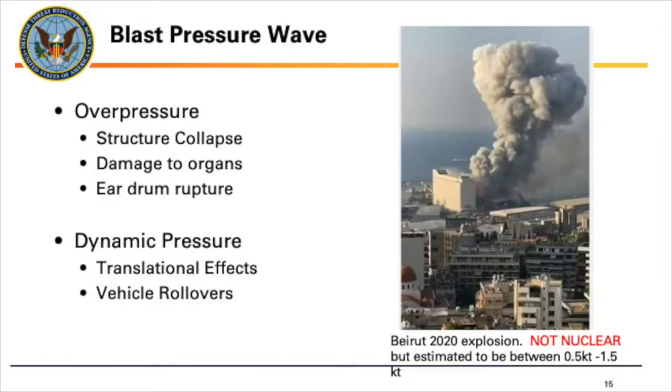And we're also going to get a dynamic pressure, that blast wave moving out, that's going to do translational effects, or really strong wind. That's going to cause shrapnel, that's going to pick things up and throw them across the room. So not only could your lungs be crushed, but your body could be picked up, thrown against the wall. Another way you could die. The dynamic pressure is also what rolls over vehicles.